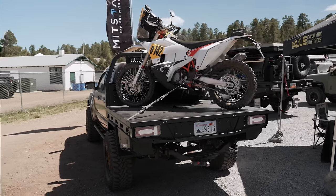Cool, man. I also see here your logo, right? Did you do this light bracket yourself? Yes, this light mount is made by me. I made it a couple years ago, and it's actuated by a linear actuator, so you can control up and down movement from inside the truck. You push a button and it goes up or down for longer distance or shorter, depending on the conditions.